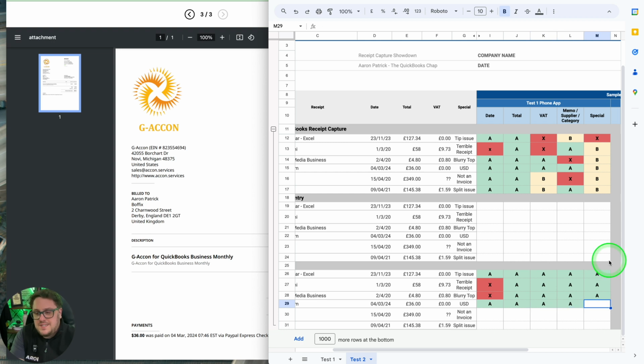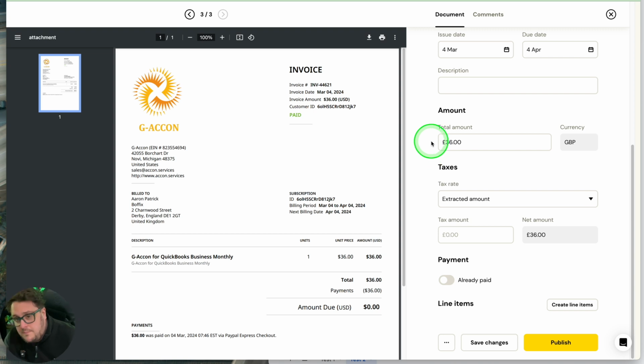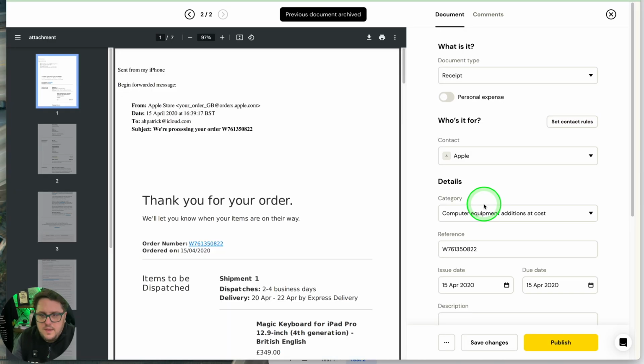Again, it's not able to deal with the USD side of things, but that is down to the fact that I've not turned USD on. But, you know, the fact is that it's been able to do everything else. Loving that one. All right, let's have a look at the next one then.